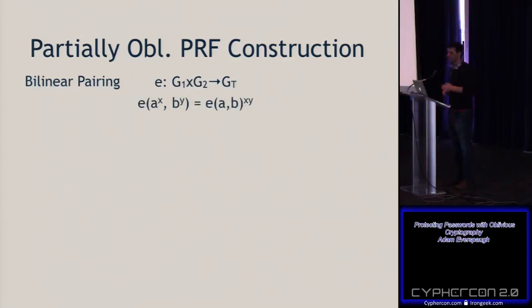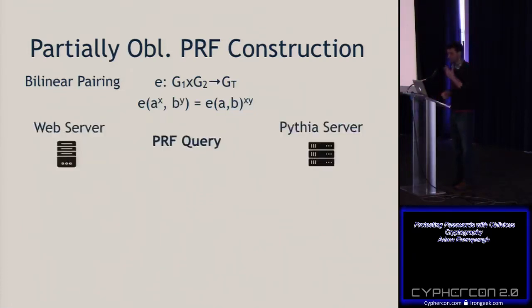Maybe more importantly, each of these groups has something called the computational Diffie-Hellman assumption, meaning given A and X, it's easy to compute A to the X, but if I give you the value A to the X, it's hard to get back either A or X. This is called discrete log hardness. Okay, so given such a bilinear pairing, this is how we build our scheme.